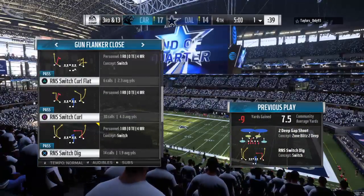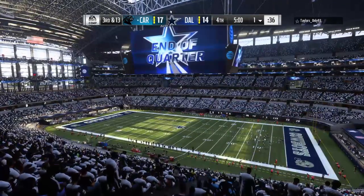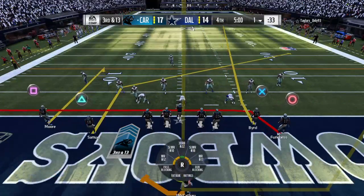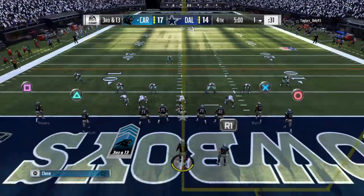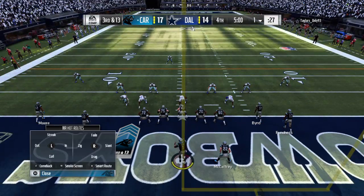Back now in Arlington. It's been a very hotly contested game to this point. Just a field goal separating these two teams as we get set for the fourth quarter. The Panthers on third down. 0 for 3 to this point. They could use a conversion. This is going to be 3rd and 13.